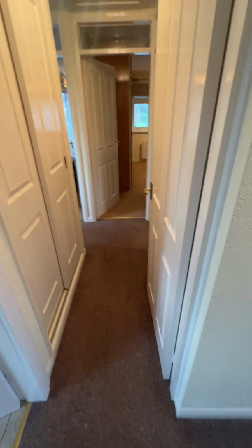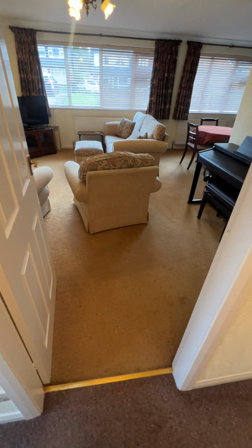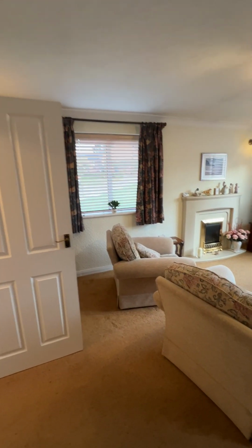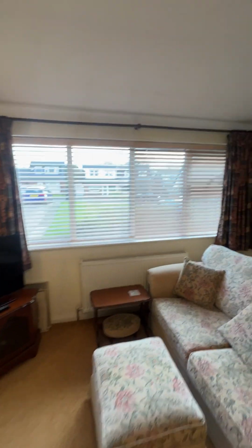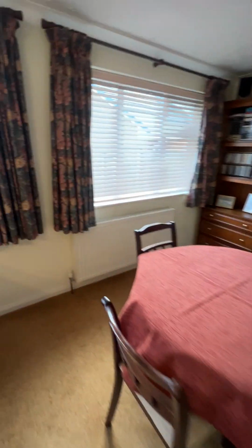We have a wonderful sized hallway to start. Our first room is the lounge dining area. Another fantastic space located at the front of the property with a wonderful view of the large front garden space. Generous sized dining area.